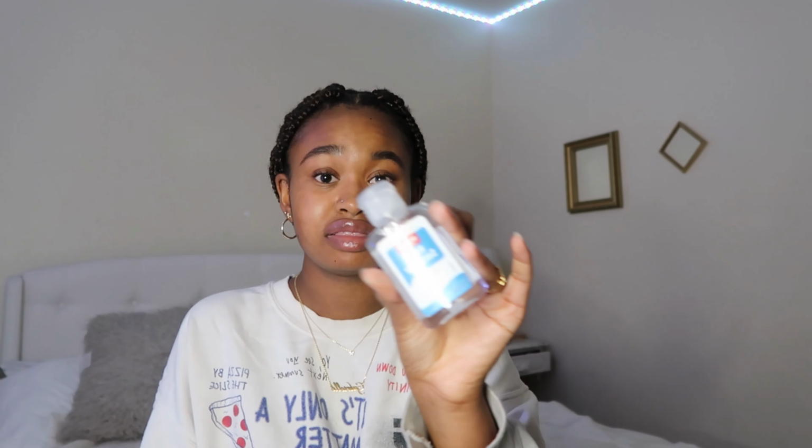Next in my bag is hand sanitizer, much needed. This is literally a necessity. I feel like anybody that carries a bag with them needs to have hand sanitizer. This is the most important thing because, again, we're still in the pandemic. You gotta keep your hands clean.